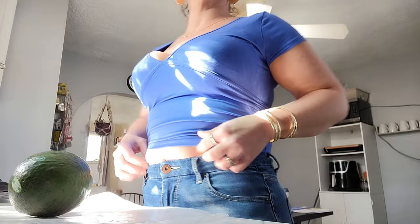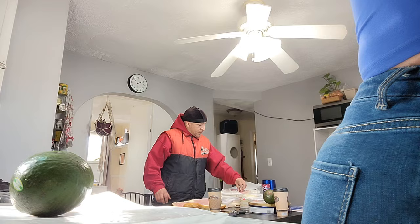Guys, we're gonna cut this avocado. Let's see how good it is. It better be good. I'm going to put it on the sandwich. First, let's see if we have any mayonnaise. Extra mayonnaise. I use my x-ray vision. You might be right. All right, so I got to put it on the thing.